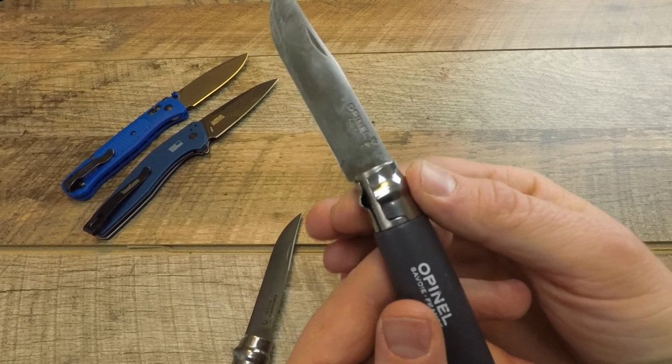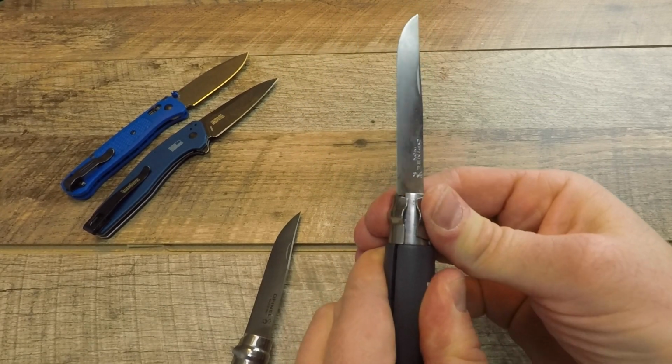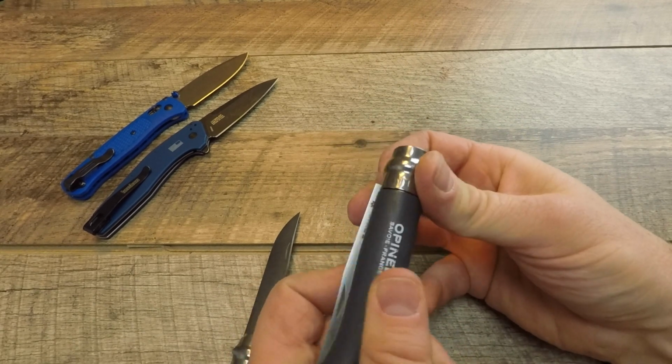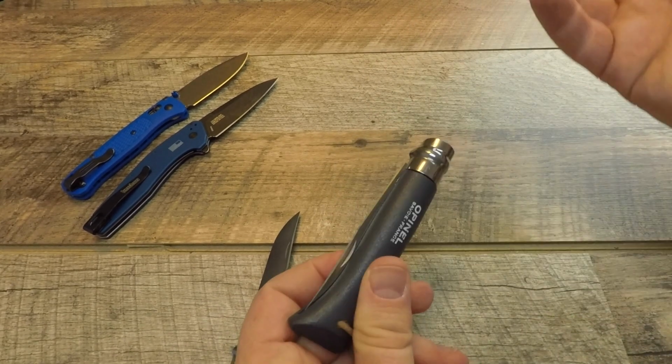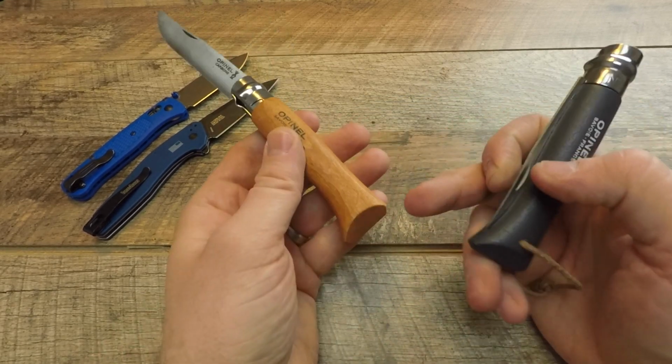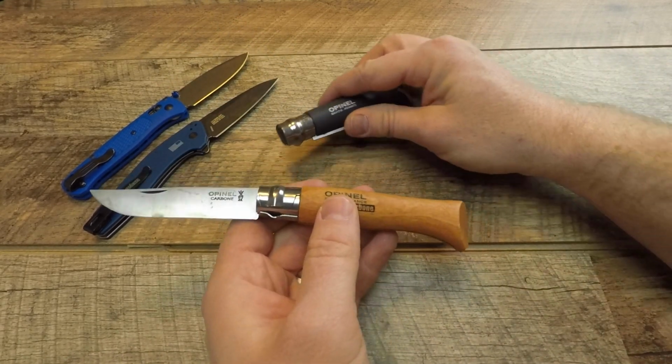And then it does have just a simple collar lock that's pretty secure. You just rotate that little guy, folds back into place, and the collar will actually even go over it, so it won't accidentally open in your pocket. Some of them will come with little lanyard holes, some of them will not. You could easily drill them out, and there's lots and lots of options.